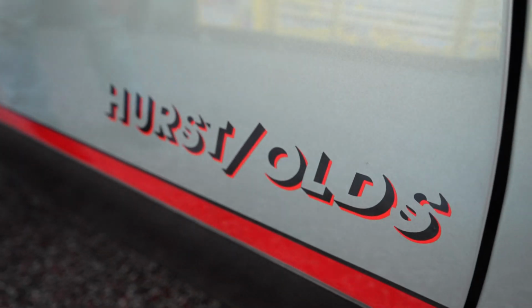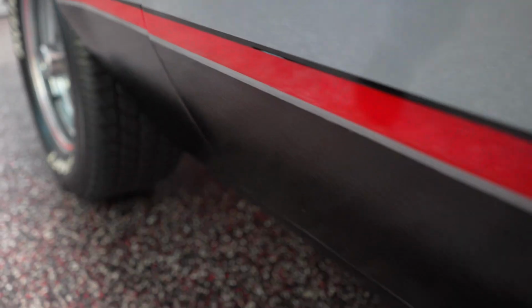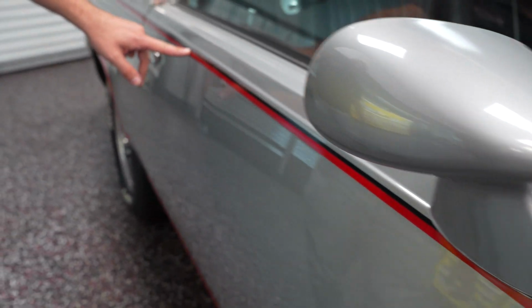The middle of the door looks good. Your logo right there, fantastic. And again, you can see our reflection. Little imperfection right there. Very small. And then the top, all the way around. Beautiful.